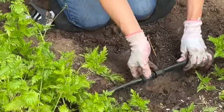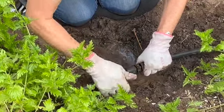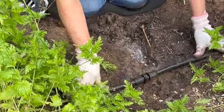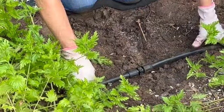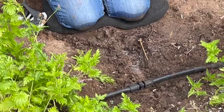Okay, and then about 1/2 inch, and then you screw this in, and it tightens down on there, and they won't come apart. And there we have it. You just bury it again, and now the pressure will be corrected all in the rest of the garden.